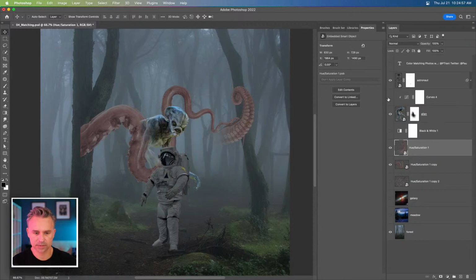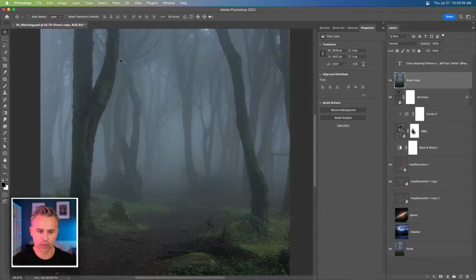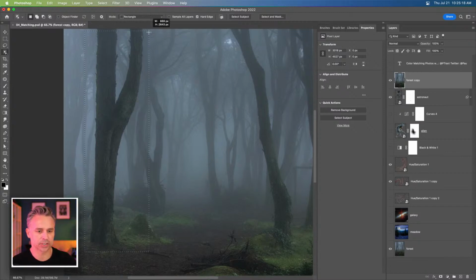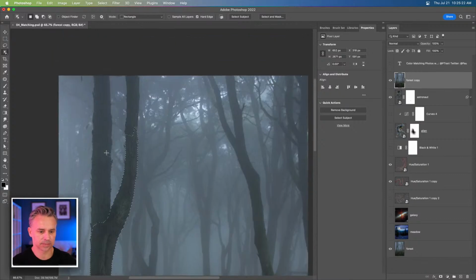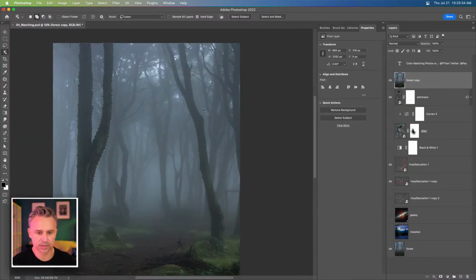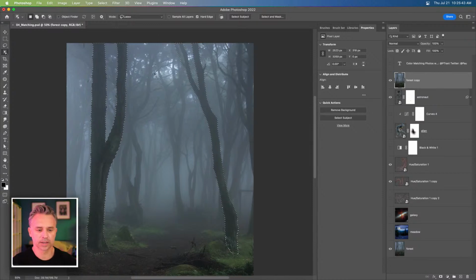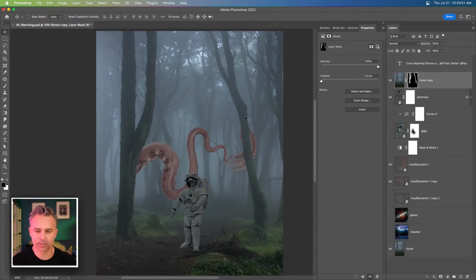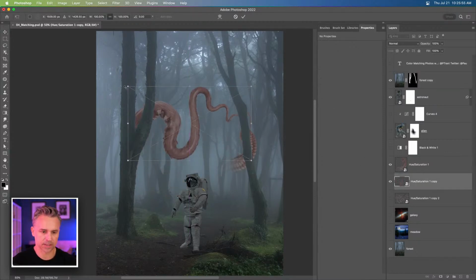And start to play with composition. Bring this forest above everything else. Use our object selection tool. We'll use just the rectangle, but I want to just grab this tree. Grab this. Super easy. Because we want to have these trees in the foreground. I feel like this is the easiest way to do it. Look at that. That's amazing. Mask it out. Boom. There we are. Now we can start to play with the depth and all that fun stuff for our character and for our scene as I start to work on this.